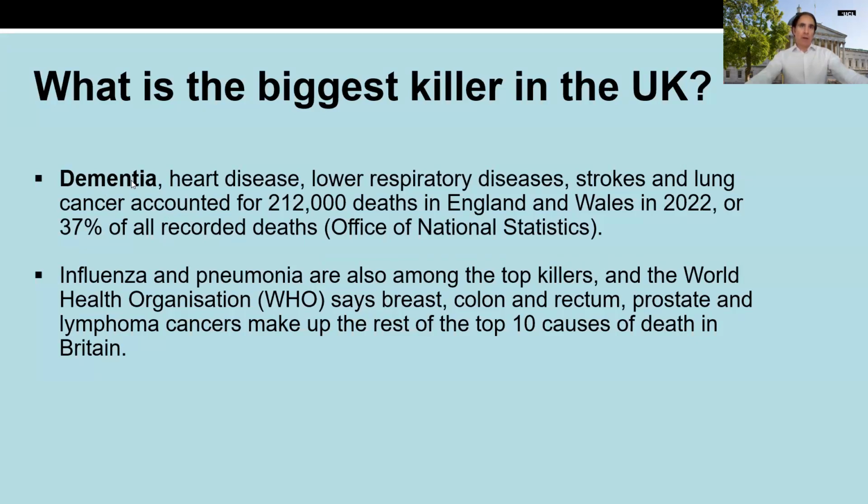So after that, we've got heart disease, lower respiratory diseases, stroke and lung cancer, and globally, influenza and pneumonia are amongst the top killers. Now, of course, cancer is also, it's not to say that cancer isn't an important disease. It does still kill a lot of people, and the cancer statistics on here remain amongst the top 10 causes of death in Britain.